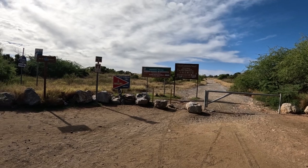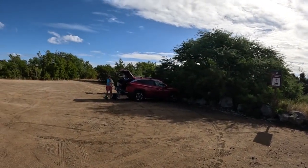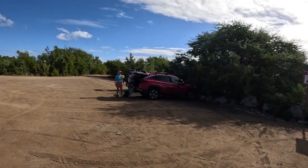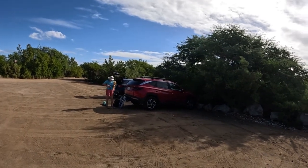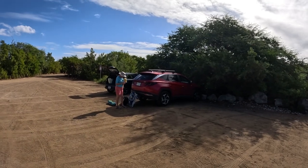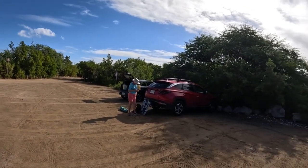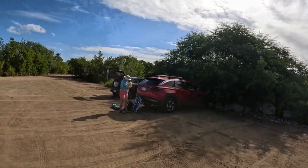But we're going to go to Playa Sucia, and we're actually going to hike around the playa, the bay, to the other side, where there's some interesting hiking trails and some interesting rock formations that we're going to do today, which you haven't done before. So we were the first cars here in the lot. Some other people just showed up. It's a Thursday, so should be an interesting fun day.